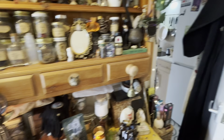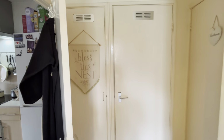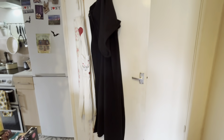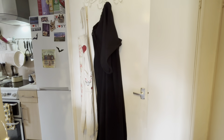So yeah, moving down the hallway, there are two closets at the end where my husband and I both keep clothes, coats and long dresses and stuff. And then heading into the kitchen, on the door is one of my cloaks with my aprons.